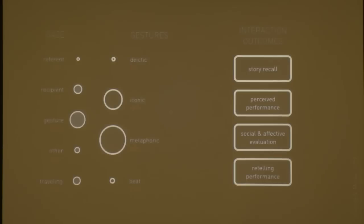And what this does is it allows us to sample the full range that these variables can take, rather than looking at this binary on-off, exaggerated points in that scale, right? It gives us a much richer understanding of the input space. Then we built regression models to see the extent to which each gesture type predicted each interaction outcome.